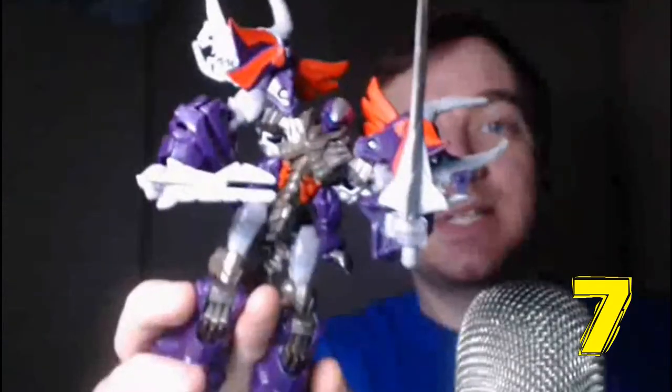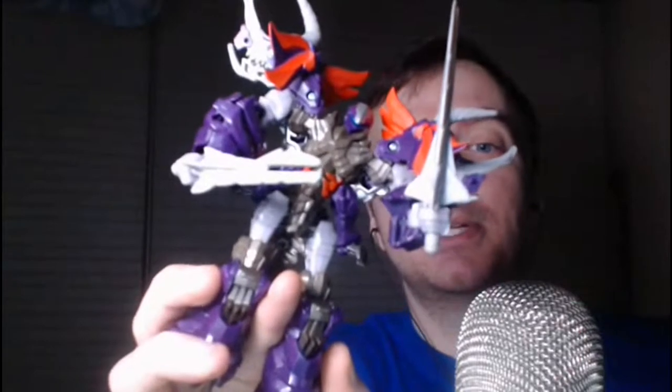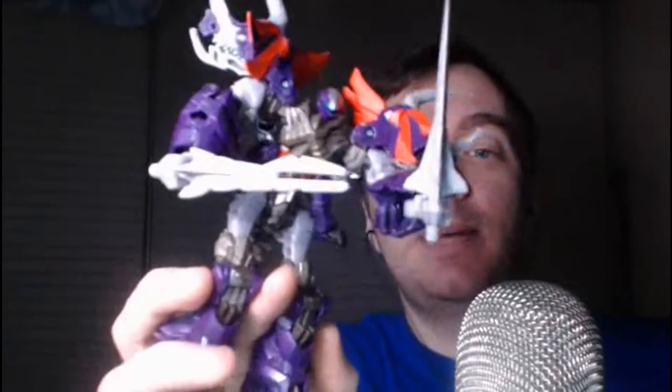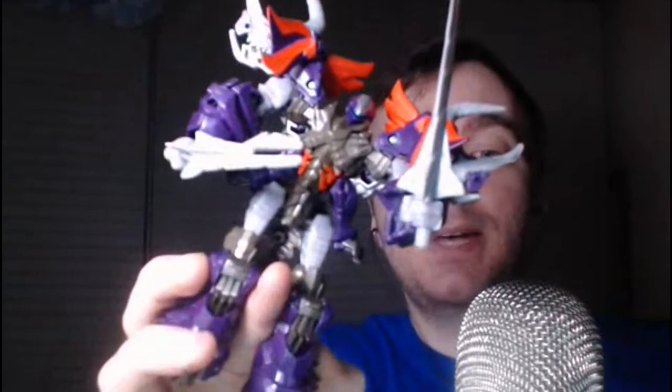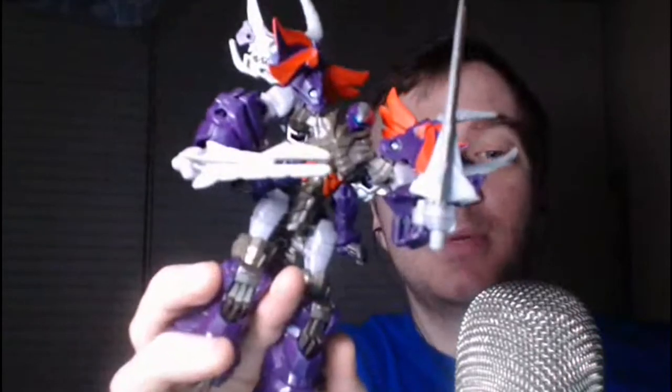It's very hard to list things because we've got so many cool purple things. And anyone who knows me knows I love a bit of purple. It's my favourite colour. And this is Slug from the new Transformers movie. Don't normally like movie bots, but I like this guy.